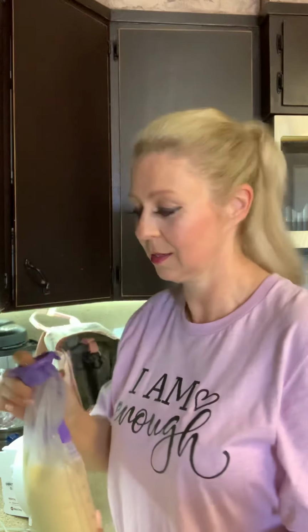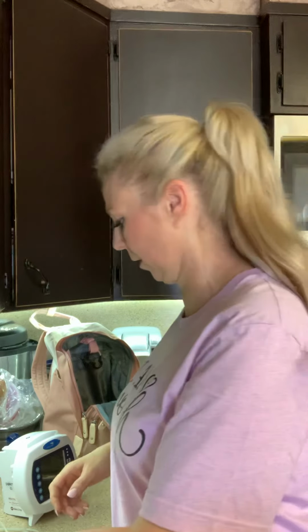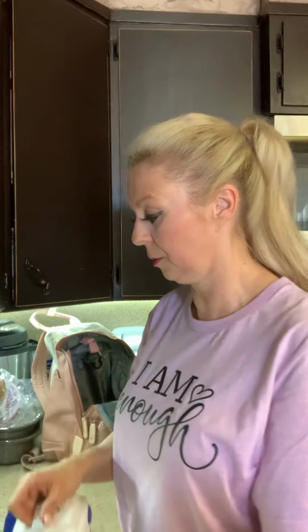I'm only getting that much in a day because I can't push through what I need to. So I have a long ways to go to get this in me during the day, and then one of these at night. And I'm really a long ways away from getting to my goal, but at least I'm getting there.